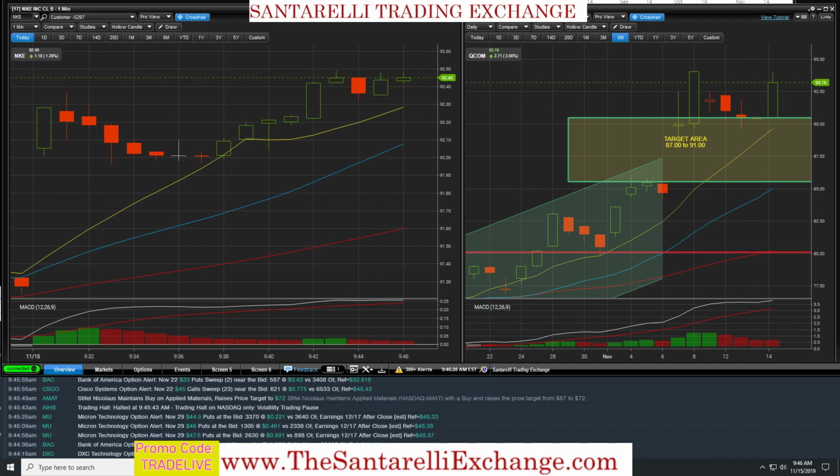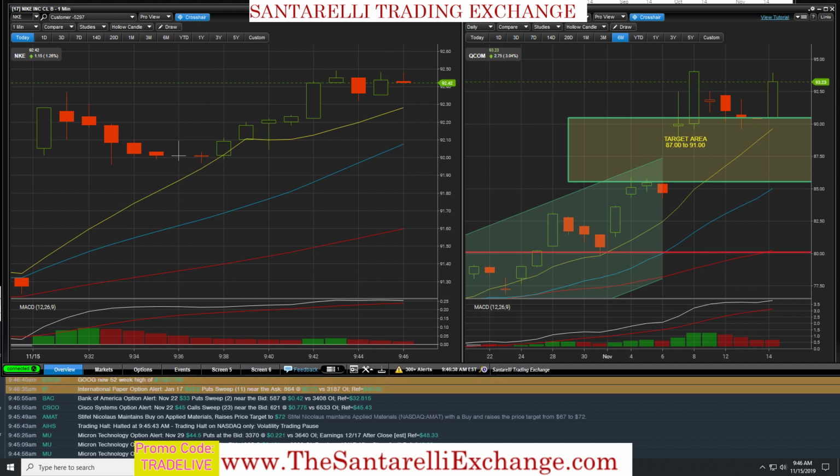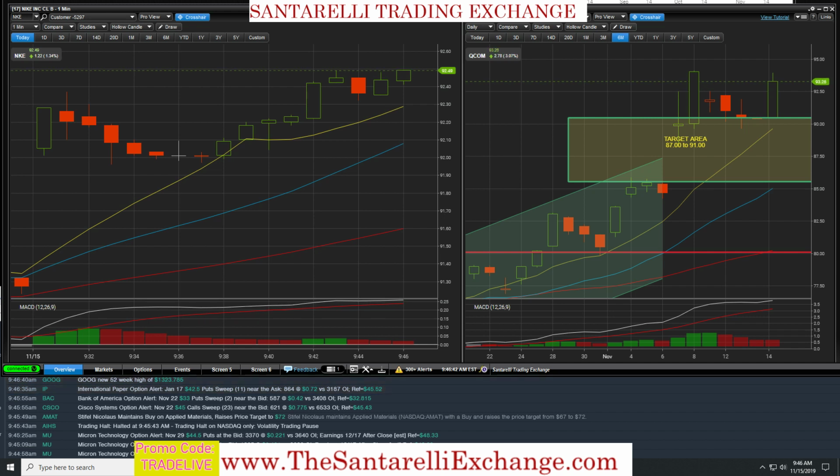So if it were me, if you had more than one contract, I'd probably lock in half of that trade now, and let the other half run here. Qualcomm's still looking great. Google is soaring here, up over 1%.